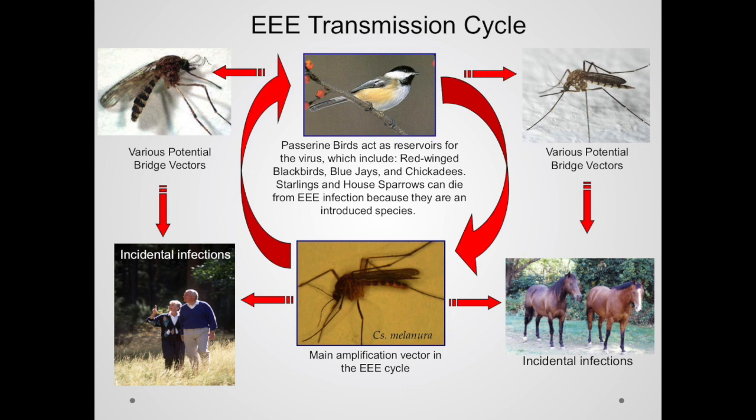So this is just like the West Nile virus slide that I showed you for the cycle, just a little bit more complicated. For EEE, we have our native birds that serve as the primary host for these mosquitoes. Things like house sparrows, chickadees, starlings, and the American robin, which is probably our primary bird responsible for transmission of EEE. You get the mosquito-bird cycle going, and it mostly stays in the woods, in the swamps, and everything is okay.